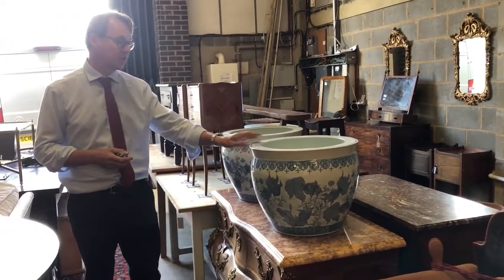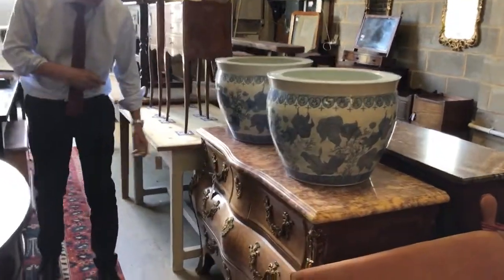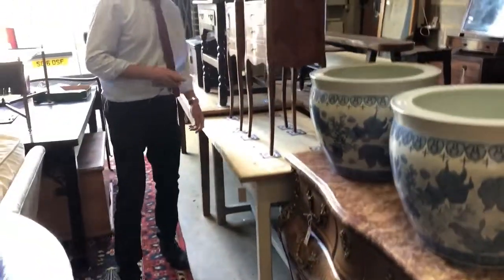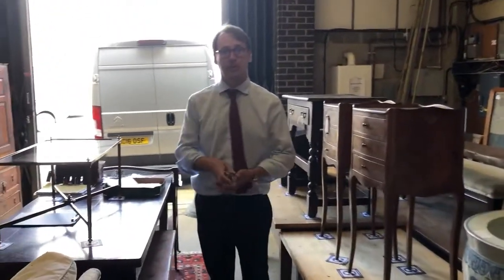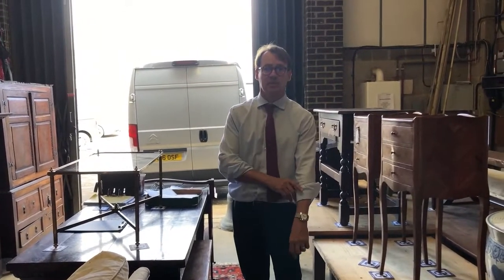These sort of modern Chinese ones, lot 184, sitting on this rather fancy French marquetry commode, lot 185, good thick marble top on that. So as ever, a good array of furniture. Have a good look through the website. We'll go over to the main sale room now and see what's going on there.